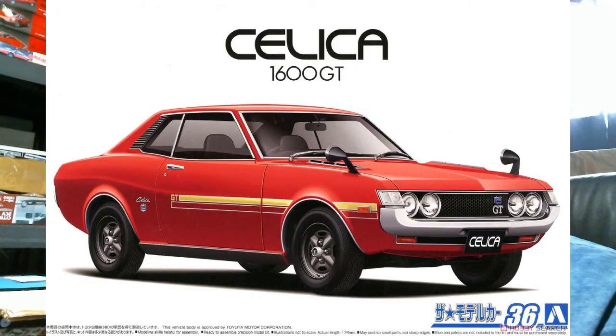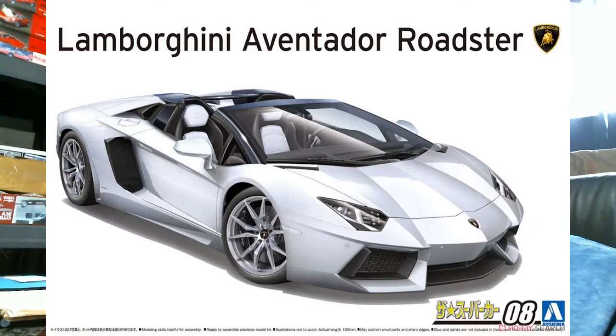A couple of these are just straight reissues. First up, you have this reissue of the 72 Celica 1600 GT. The Hasegawa Celica is a much nicer kit, and then a reissue of this, the Lamborghini Aventador Roadster. So that kit is back out there in its new supercar boxing.